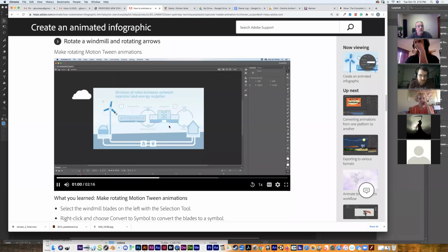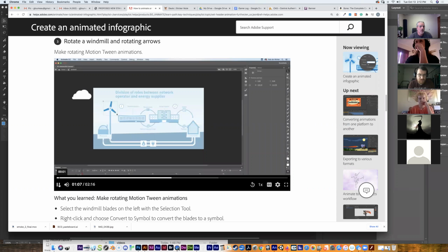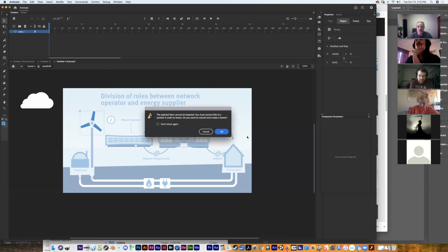To make the blades rotate, we've got to create a motion tween. Right-click the blades and then create motion tween. Okay, so more motion tween action. Right-click the blades, create motion tween. It's going to give us that same error, which is going to say that it needs to be a symbol, and then it will happily convert it for us, and we'll go ahead and say okay.